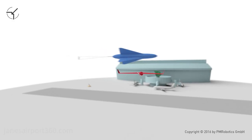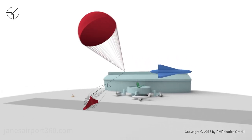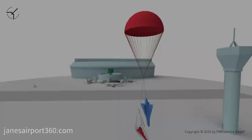Once it has reached the non-cooperative drone, up to a range of 4,000 meters, flying at a speed of up to 250 kilometers per hour towards the drone, it ejects a net and captures the drone, and in a second step, a parachute is ejected, which then brings down the drone in a very safe and controlled manner.